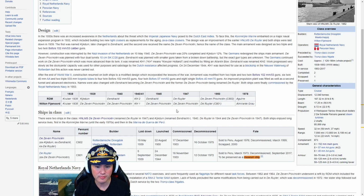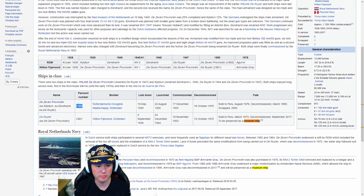Now, scrolling down farther, we see the hull number C802 is De Zeven Provinciën, but it's also got some other names to it.